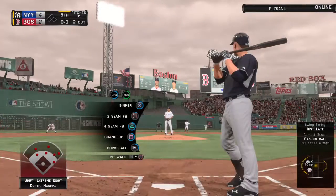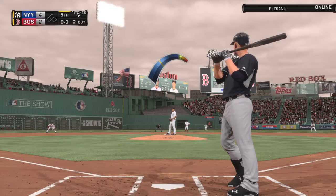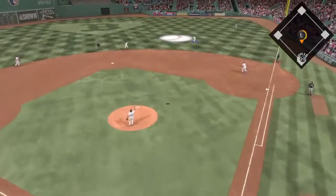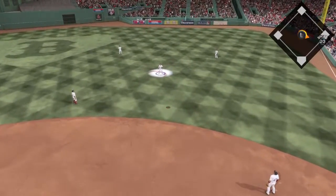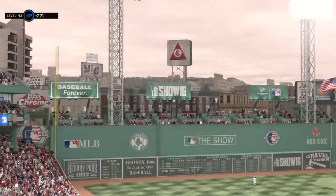Brian McCann will stride forward now. He's bounced out a couple of times already here in the ball game. Just a little off on his earlier swings, guys. You've got to keep that top hand palm up through contact to keep him rolling over. And Pedroia will make the catch, and the inning is over.